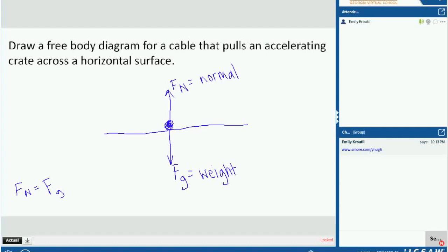Okay. I'm going to draw my applied force. That's my cable force, right? The force of the cable. And then I'm going to draw a friction force, but my friction force is going to be tiny because since the crate is accelerating, that applied force is more than the friction force. Okay, and if I wanted to show this down here, kind of like I did the other one, I could put F friction is smaller than F applied.